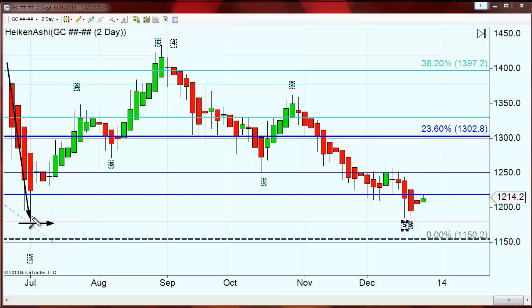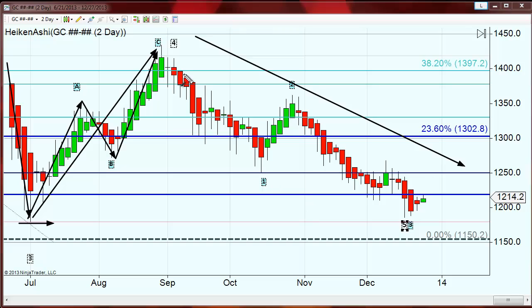From there, we had our wave 4. And my belief is our wave 4 was composed of a simple A, a B, and a C, terminated wave 4 and took us into this long wave 5. In terms of our count for the wave 5, I'm showing it as 1, 2. I don't really see this as being wave 4 here, so we've got a long 3.